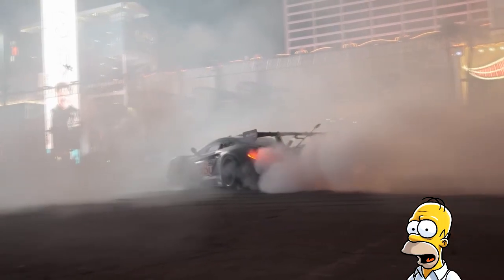That is a lot of smoke. What do you guys think? Is this car insane or what?